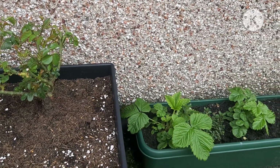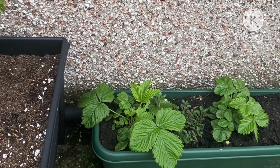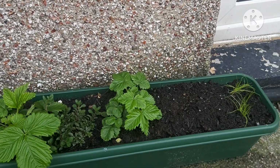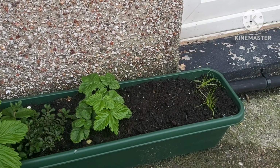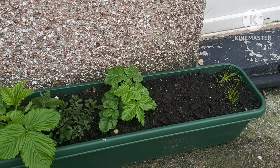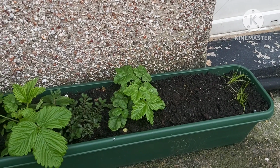I'm going to put some forget-me-nots in the front of it. And here's my edibles tub. It's got two alpine strawberries, a marjoram, and some chives which I've grown from seed. So now you've seen my garden that's not a garden. It's all in pots in my alleyway.